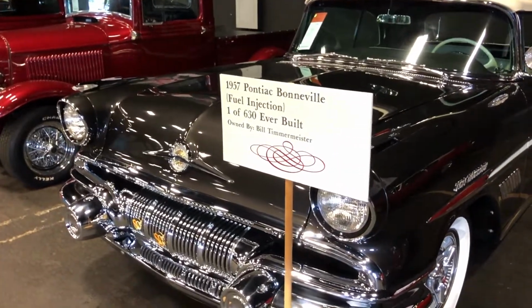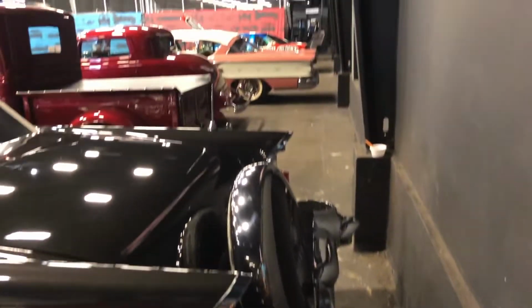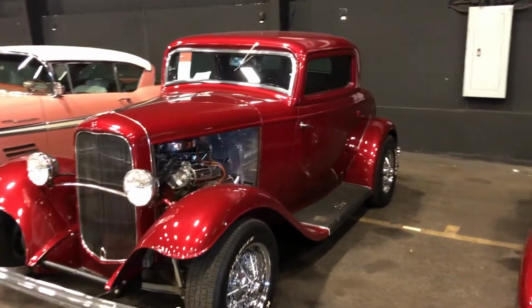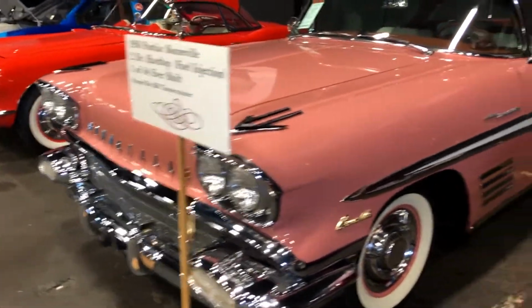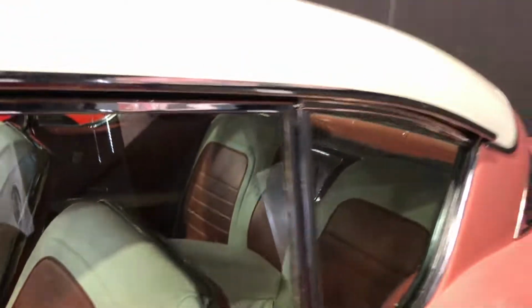Pontiac Bonneville, one of 630. But it's definitely in really nice shape. Wow, just look at how huge that rear bumper is. I mean, it goes out by another 2 feet almost. Another Bonneville. Very salmon pinkish color, popular probably back when this car was new. Yeah, this looks nice. Wow.